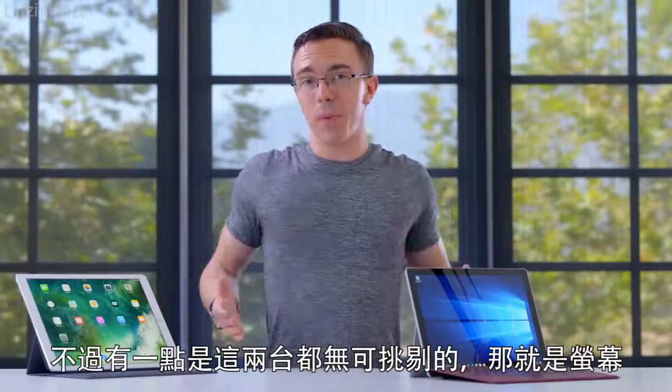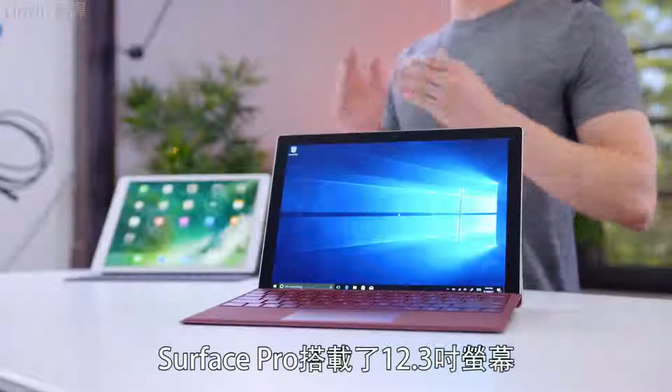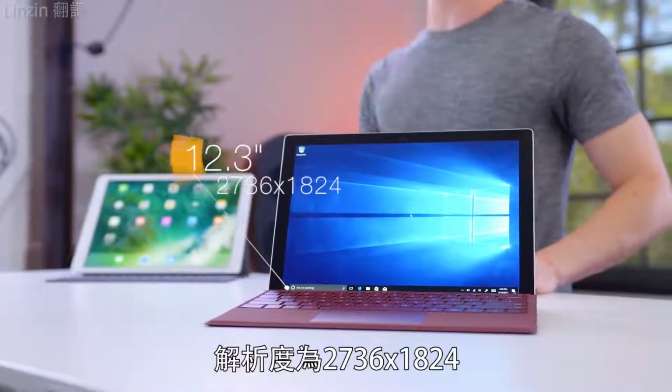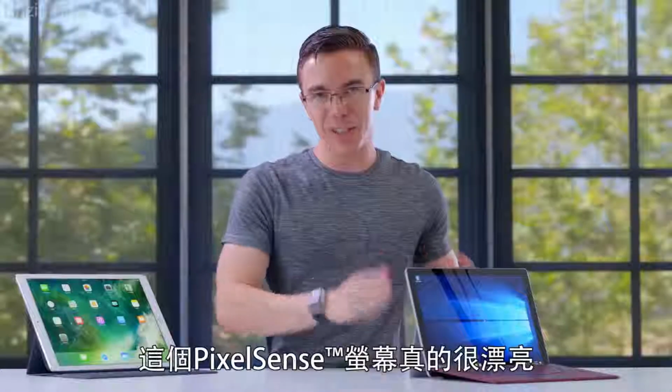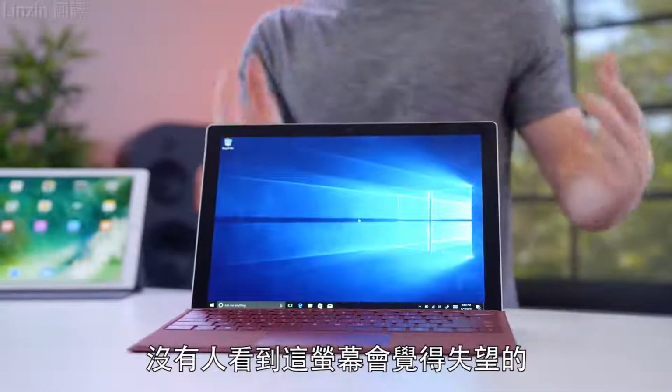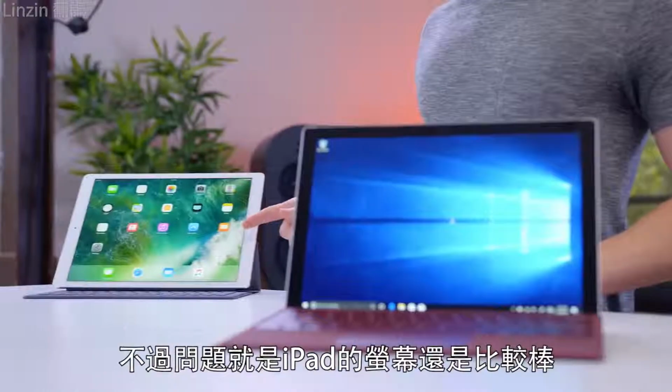One area you can't complain about with these tablets are the displays. The Surface Pro is rocking a 12.3 inch panel with a resolution of 2736 by 1824. This PixelSense display looks phenomenal. No one looking at the Surface display is going to be disappointed, but the issue is the iPad screen is just better.